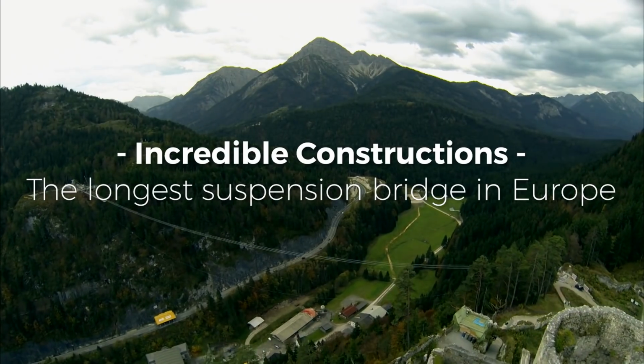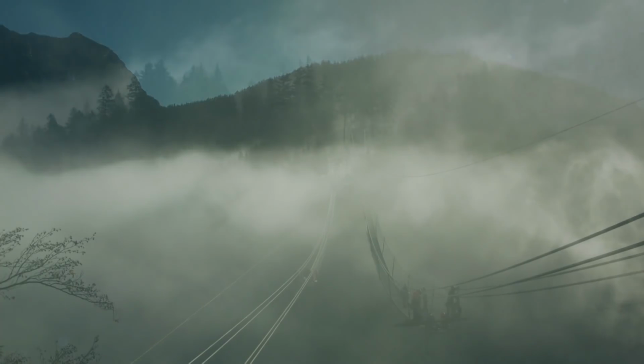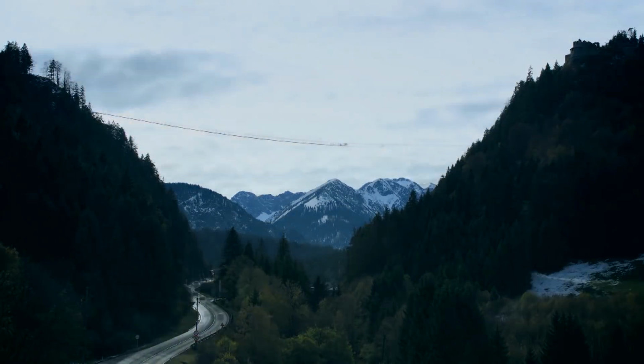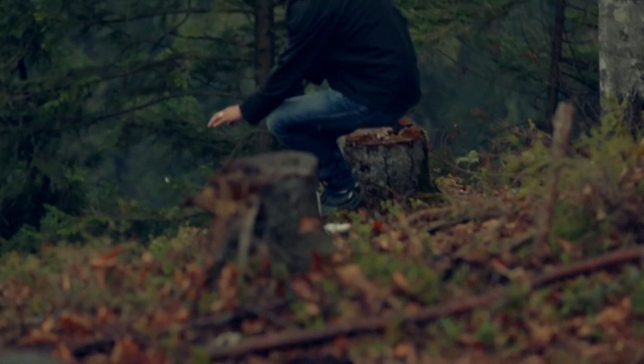This construction project is breaking records. With a $2 million price tag, a weight of 70 tons and a total length of 1,318 feet, its success is literally hanging by a thread.